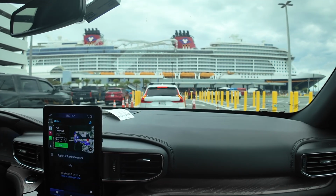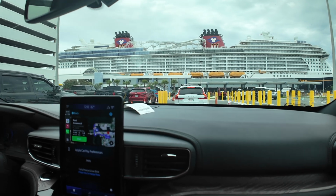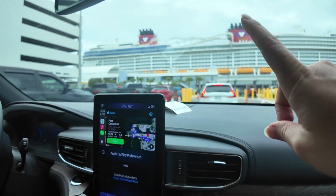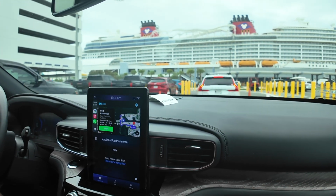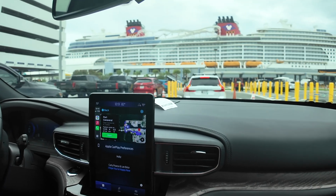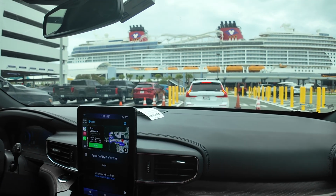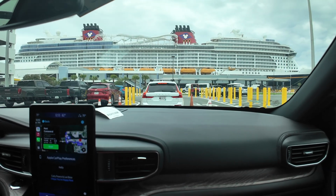Guys, look what's straight ahead. I can already see cabanas in the back, and then you can see the Aqua Mouse. I wonder if that's going to be like the Fantasy or the Wish. This will be more like the Treasure. They're sister ships, so it'll look a lot like that.